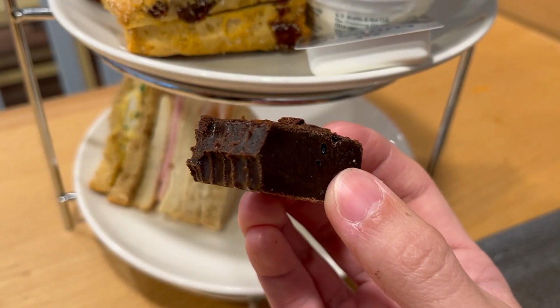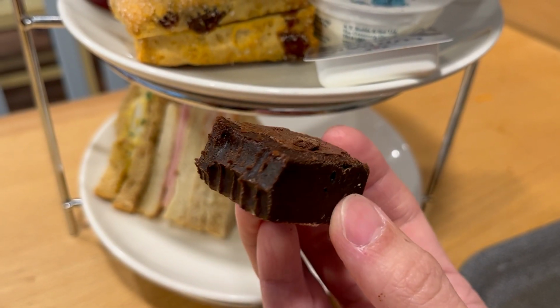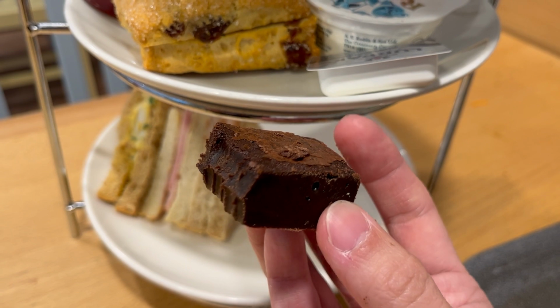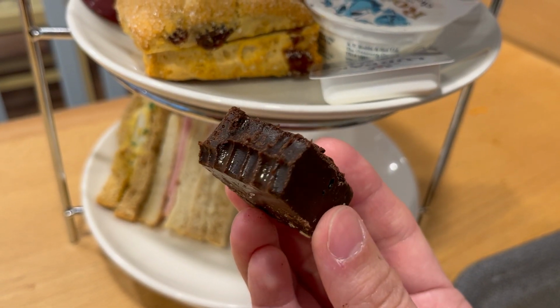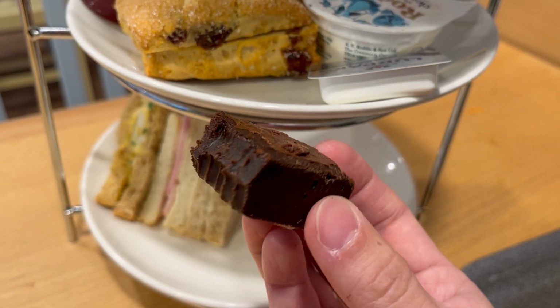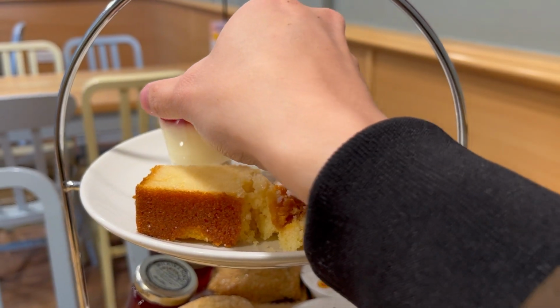It is indeed very chocolatey. The texture of it is like a toffee texture where it's soft and squidgy, but instead of a buttery sweet toffee flavour, it's chocolatey. I can see why it's only a small piece because this is really rich, so you wouldn't be able to eat a lot of it. Let's try out this cheesecake next.